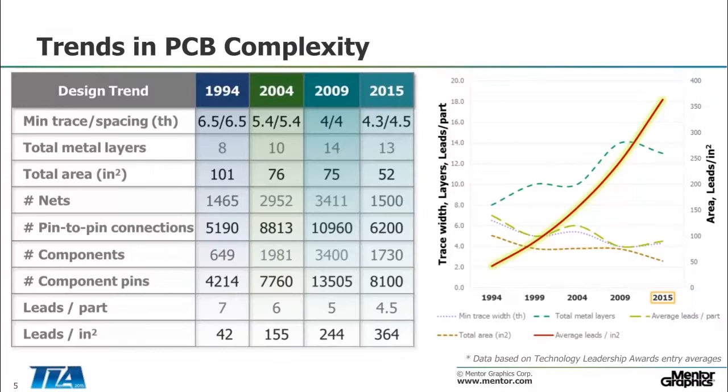Let's look at a few examples of increasing design complexity over the years. These are based on averages of TLA entries. We update this each year to get a rolling trend of designs. Certainly, the results will be biased to some degree by the sample set of designs, but you can see the steady march to smaller lines and spaces, while at the same time noting the continuous uptick in density as evidenced by leads per square inch.